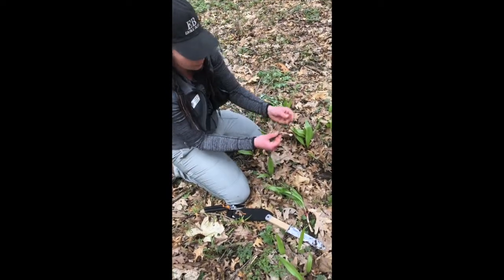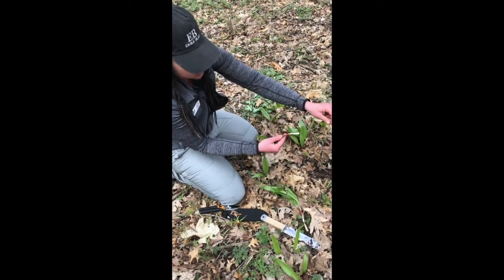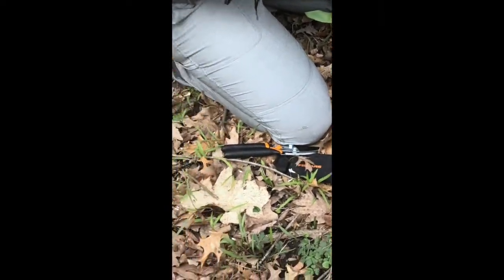The last thing I'm gonna do out in the field is I'm just gonna clean it up. There is a little papery sheath on here. You just pull that all the way off, and then you've got your nice clean ramp or leek, whatever you wanna call them. Beautiful.